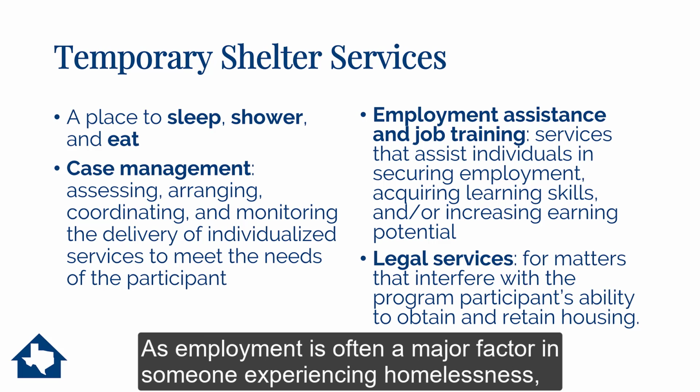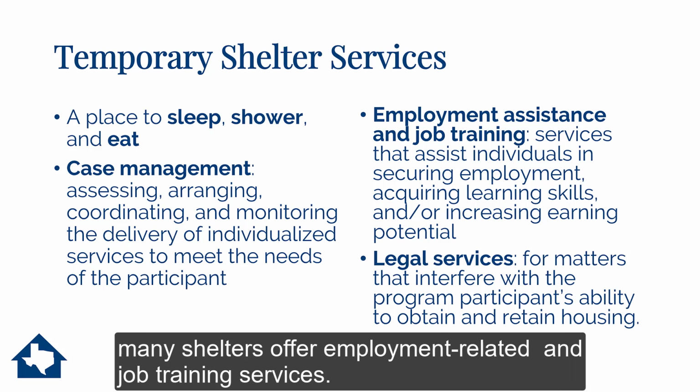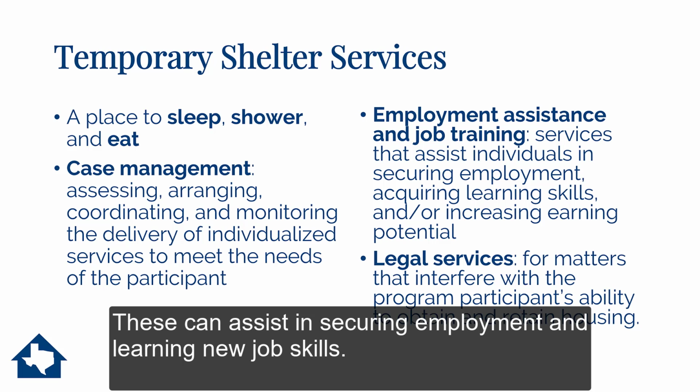As employment is often a major factor in someone experiencing homelessness, many shelters offer employment-related and job training services. These can assist in securing employment and learning new job skills.